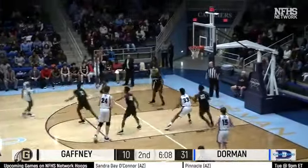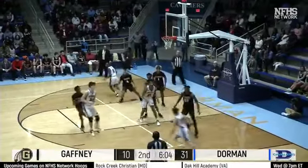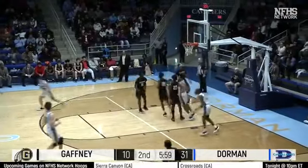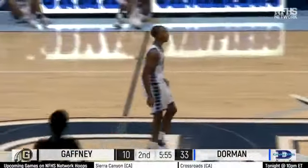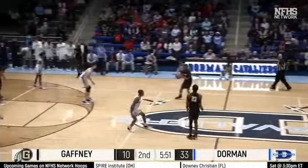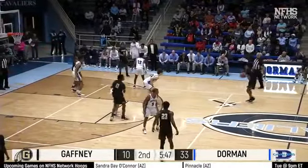Gaffney just trying to get something going here. Dorman pulls the trigger on another three. Jack Renwick, offensive rebound on the backside, and the assist to the cutting Tyrese Pilgrim. Boy, Jack Renwick does it all, doesn't he? Rebound, block shots, assists. Man, fun player to watch. He's a gamer.